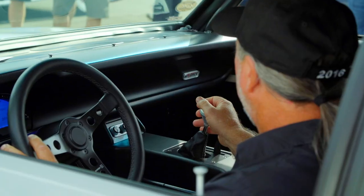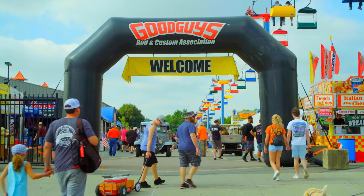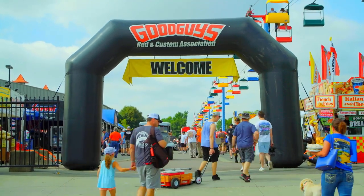Jimmy Shaw created this beauty out of nowhere. Now we're at the Good Guy Show, Hot Rod of the Year. Today, he's showing it off to fellow hot rod enthusiasts.